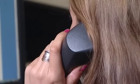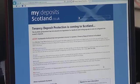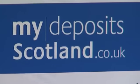Importantly, the legislation relates to existing deposits as well as new deposits, and there are penalties for non-compliance. Until now, landlords and letting agents in Scotland have not been required by law to protect the deposits they take from their tenants. From July the 2nd, all new deposits taken by landlords and agents in Scotland must be submitted to a government-approved scheme such as mydeposits Scotland.